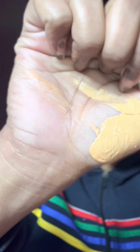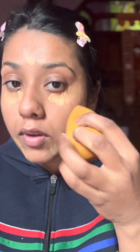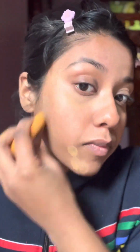Now comes the Lakme 9 to 5 variant BB cream. It is so lightly formulated that I have to mix a little bit of color corrector with it for my skin. What I do firstly with this BB cream is mix my color corrector with it, and then I use it as my foundation because I cannot use heavy foundations, as I'm not a proper makeup artist.